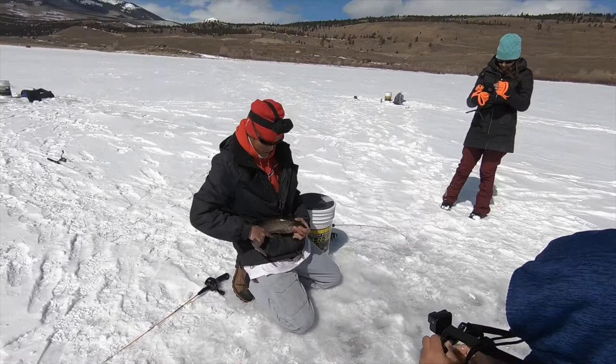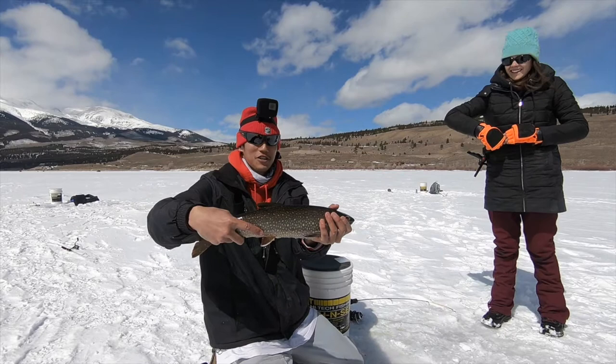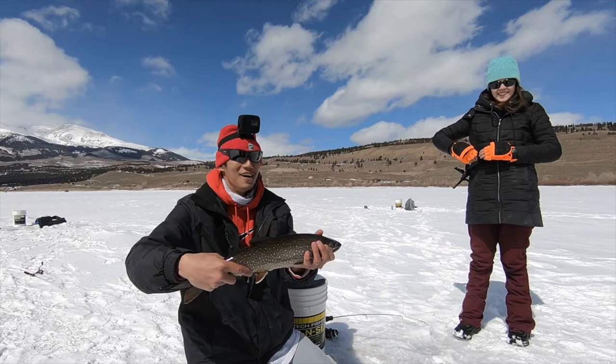Heck yeah. Dude, yes, out here with Colorado Fish and Colorado Fisher. I mean, gorgeous day. You can't ask for much more than this. It's like 7, 9 degrees, fox. Yeah.